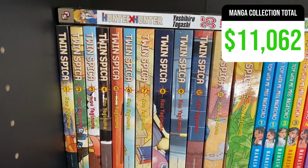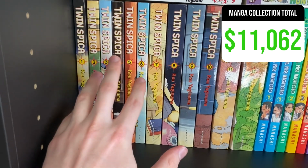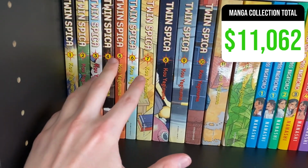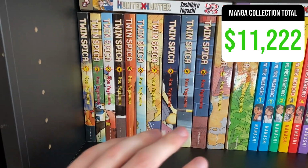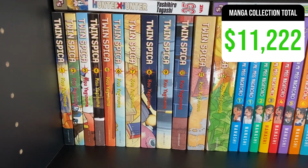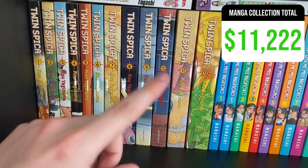Moving up here, we have my Twin Spica complete English set. I don't remember off the top of my head how much I paid for these. I want to say around 160, but I got a great deal. Sniped an eBay bid. That's one of my favorite pastimes. Just sniping eBay bids, getting banger deals, and this was definitely one of them. I'll find the real total and add it to the ticker.